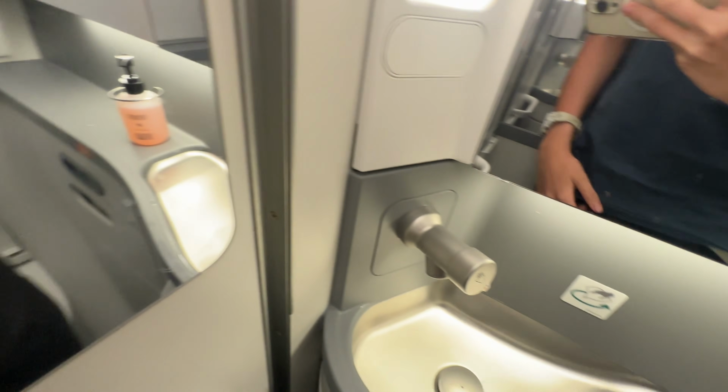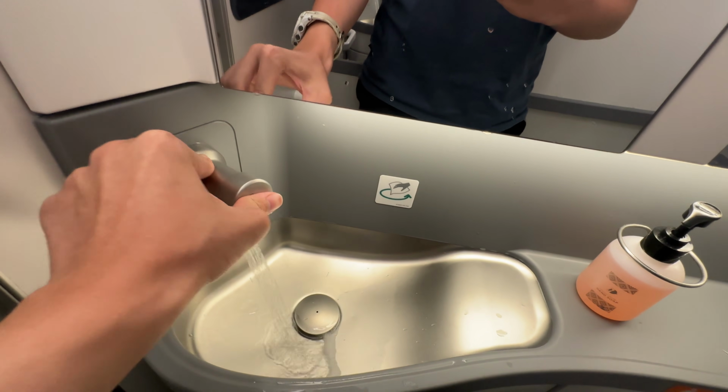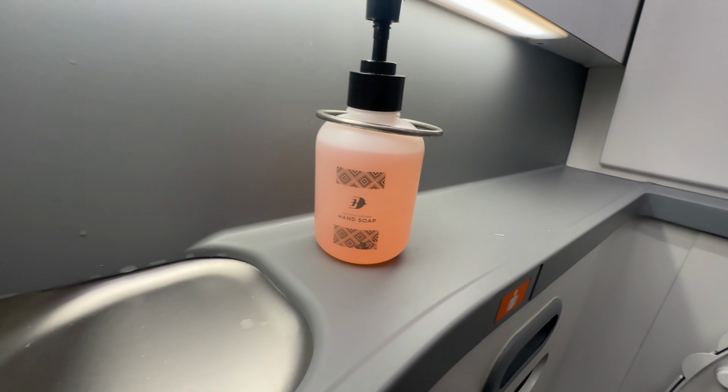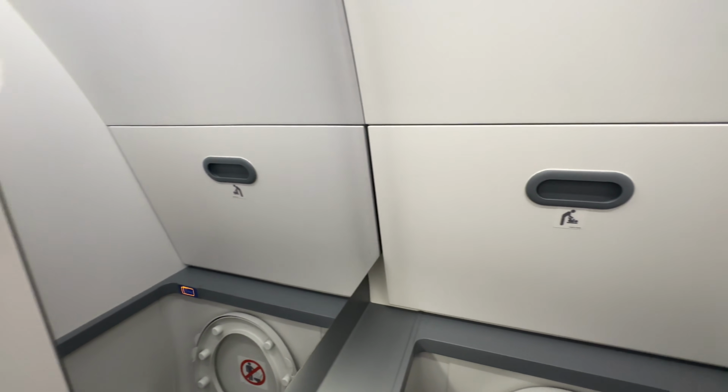Visiting the loo, it was quite well stocked and clean. The multiple mirrors in the loo gives it a more spacious feel, despite being pretty confined.